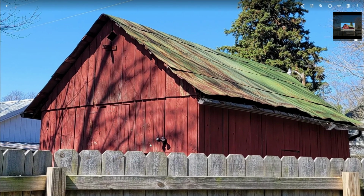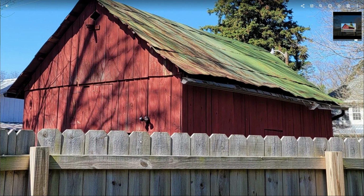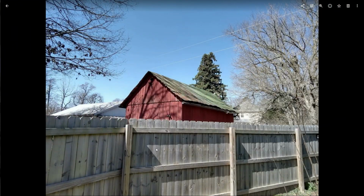When you zoom in, you see you've got good detail here, good detail along the roof of the barn, good detail in the wood grain here, and so forth. All right, now let's jump back over to the Duo.